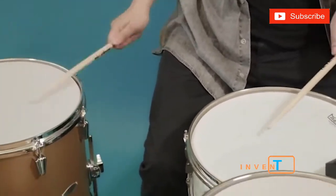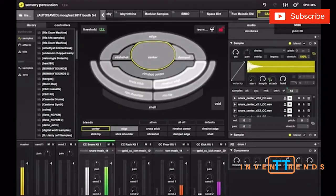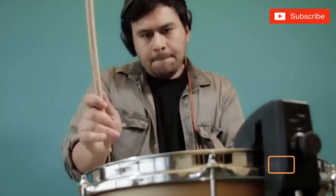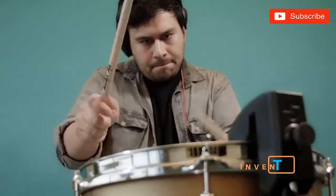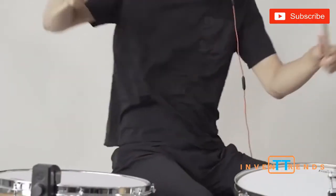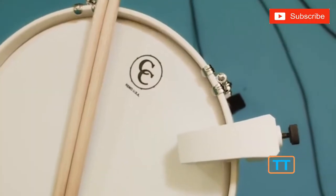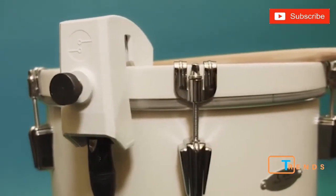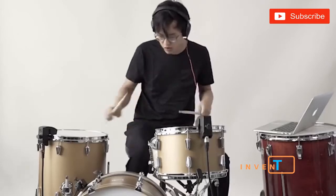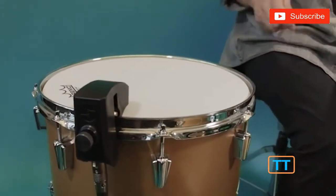Sensory percussion. This sensor records the sounds emitted by a drum set and sends them into an electronic composition using a special application. It's possible to use it in the studio, on the road, or at home. It is basically a compact replacement for all kinds of percussion instruments. The sensor has a special grip fitted to the edge of the drum set. Using an app, the user can assign a specific sound to each part of the membrane. You can buy this device for $800.